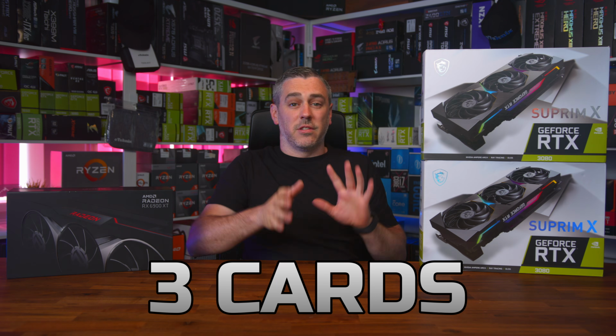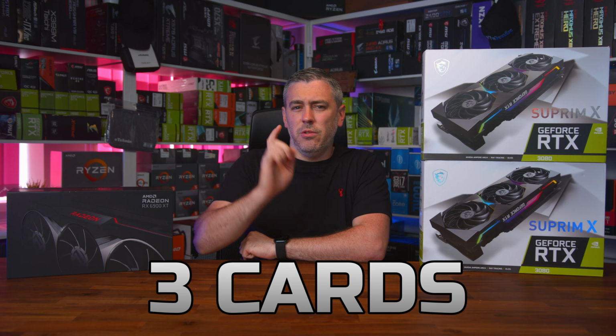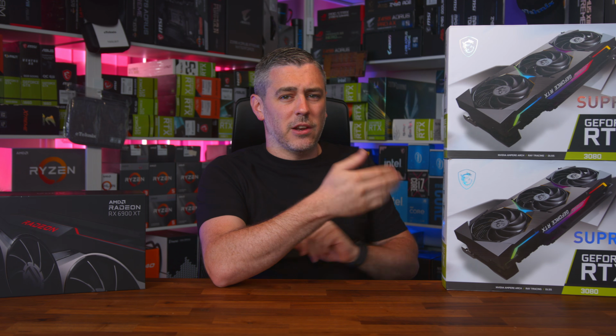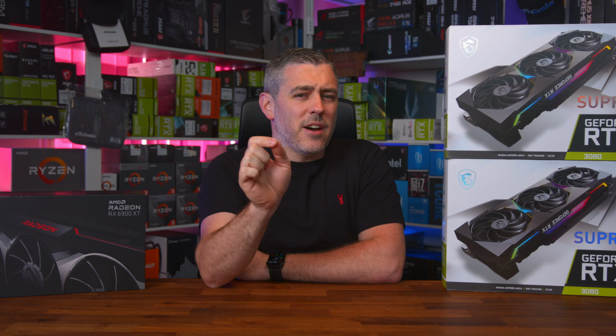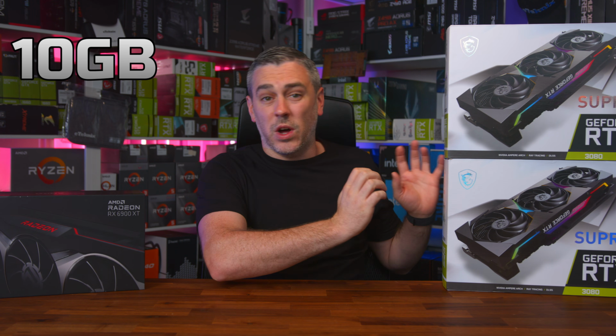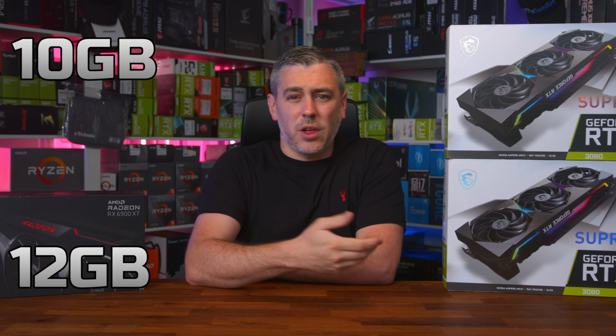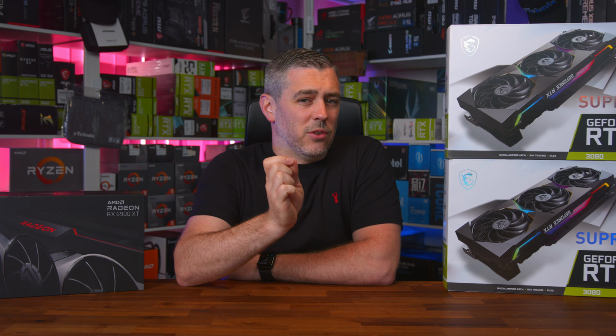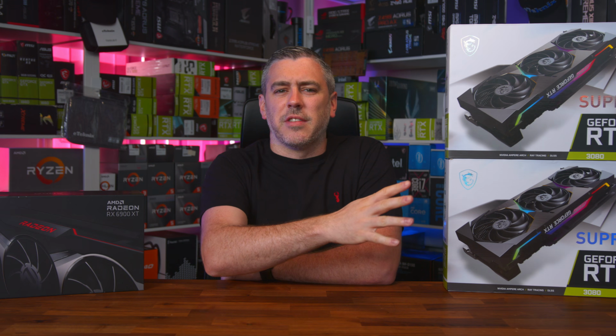So 3 cards, 3 similar price points. Who's the victor? Well, to start with, the MSI 3080 Supreme X. While it looks like I have 2 here, they are ever so slightly different in that one is a 10GB model and one is a 12GB model, which I think is safe to say my thoughts on it were made pretty clear when it launched, but you know, we're past that now.